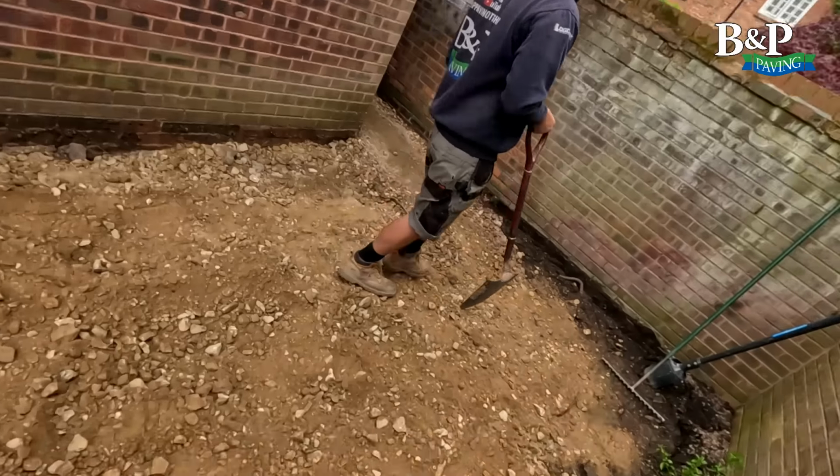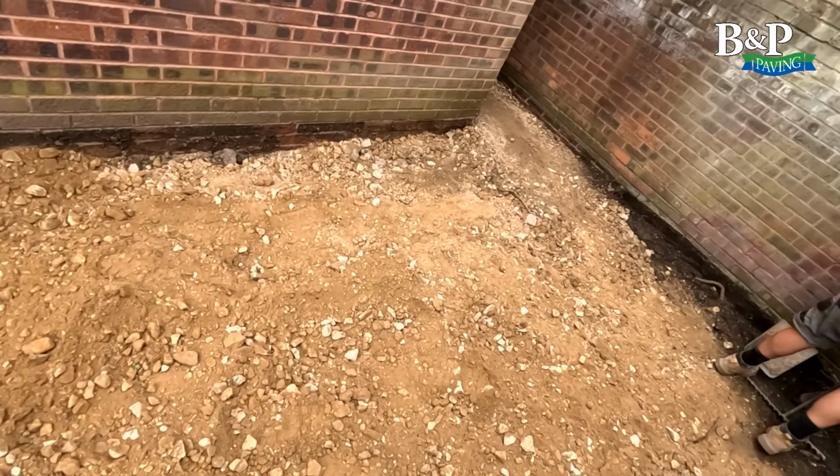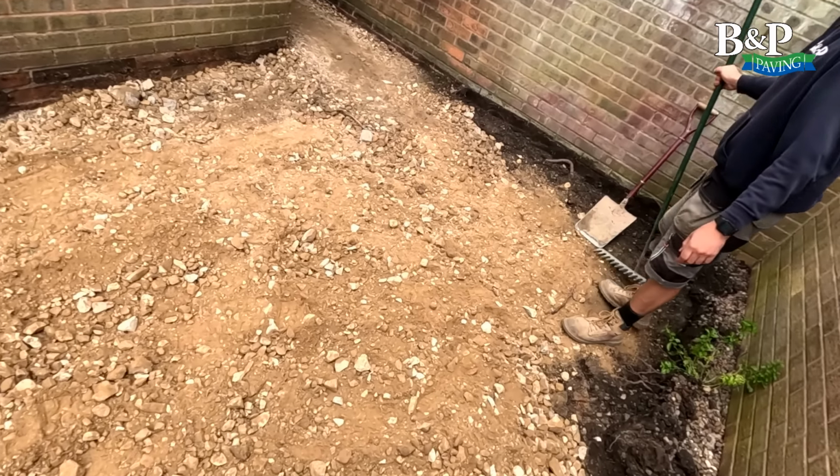Okay, so that is the delivery. It's just arrived, as you've seen. Me and Colin are going to spend a bit of time knocking the stone around here on the front, and then we're going to go around the back and get that laid.